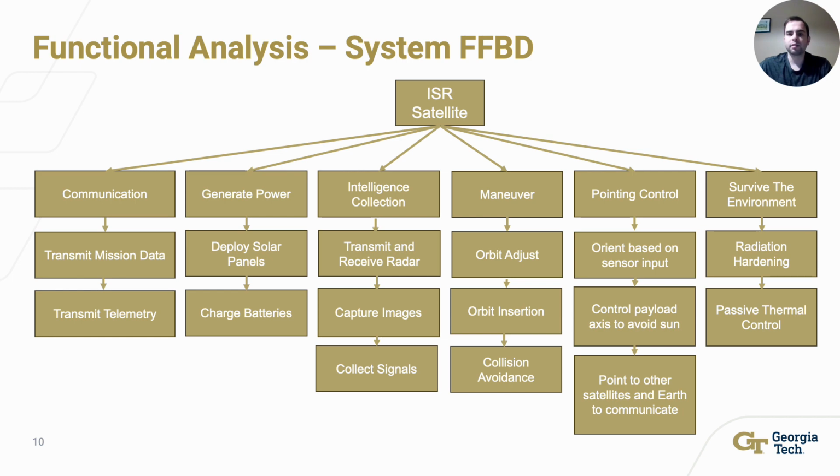This is our ISR satellite's functional flow block diagram. Each satellite will need to perform a variety of tasks throughout its lifetime. Some of the main tasks are highlighted here: communication, encompassing receiving and transmitting data and commands, intelligence gathering, power generation, and pointing control and maneuvering will be some of the main tasks each satellite performs daily.